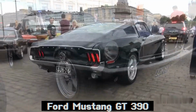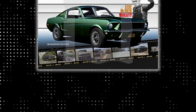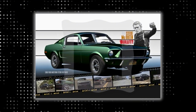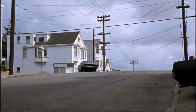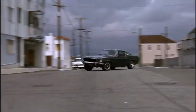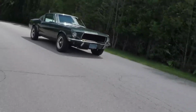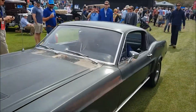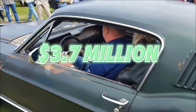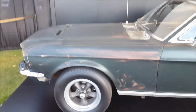Next, we've got the legendary Ford Mustang GT 390 from Bullitt, a film that changed the landscape of car chase scenes forever. Steve McQueen's car, in its Highland green color, wasn't just a backdrop, it was a character in its own right. The chase through San Francisco streets became one of the most iconic scenes in film history, and McQueen's Mustang has been idolized by car enthusiasts for decades. This Mustang was rediscovered after decades of mystery and sold at auction in 2020 for a whopping $3.7 million. Known as the King of Cool, McQueen cemented this car's legacy, and today it's a must-have for any die-hard car collector.